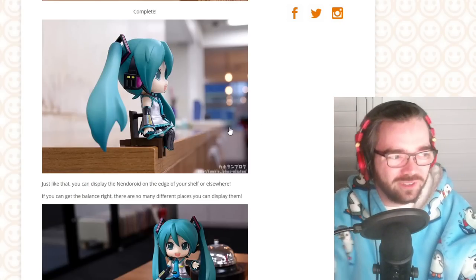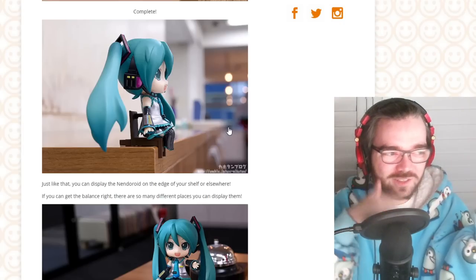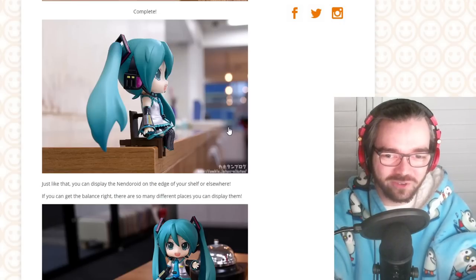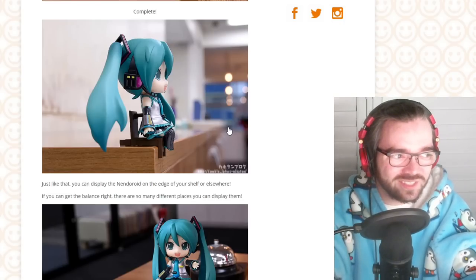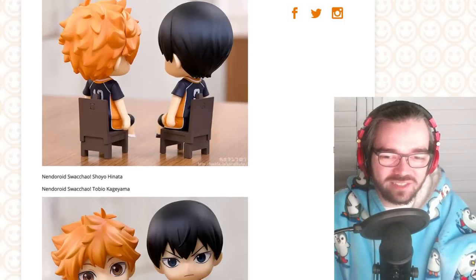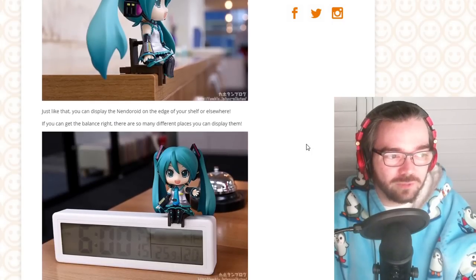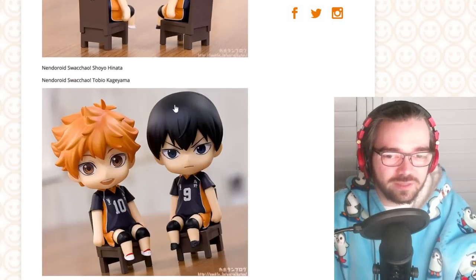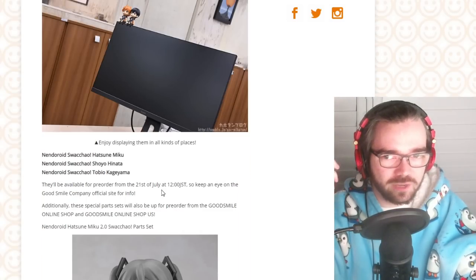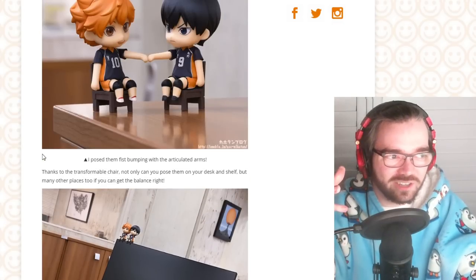Is there really a market for this? I can understand Nendoroid Dolls, especially since the proportions are different, they bring something new to nendoroids. But this is just sitting. They can do this with normal nendoroids. They're just stuck on these gross chairs. So it seems like they're just going to be re-releasing Miku, these Haikyuu guys. These are going to go up for pre-order in July, so I might talk about it more then. But it seems like they're not going to come with any accessories.